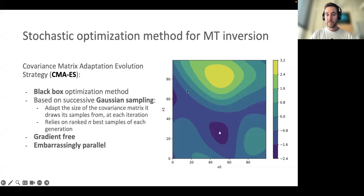So let's say we want to find the minimum of this dummy misfit value, this white triangle. With the CMAES, we start with an initial random spot on the misfit, and we draw some random samples according to a Gaussian distribution. Because it is an evolutionary strategy, we prune half of the population, keep only the 50% best samples, and rank them by their performance or low misfit.